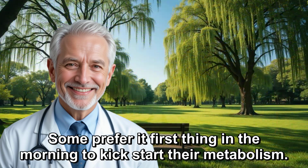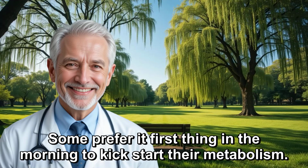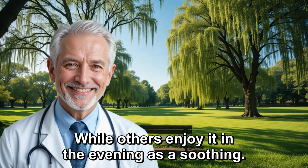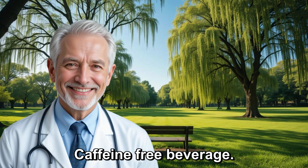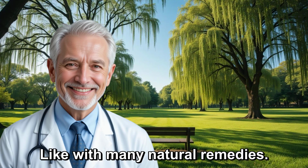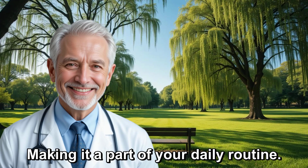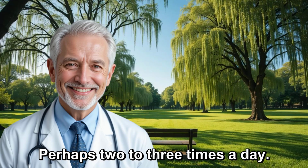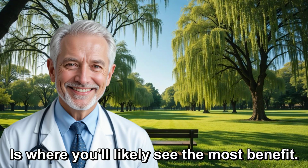Some prefer it first thing in the morning to kickstart their metabolism, while others enjoy it in the evening as a soothing, caffeine-free beverage. Consistency is key here. Like with many natural remedies, making it a part of your daily routine, perhaps 2 to 3 times a day, is where you'll likely see the most benefit.